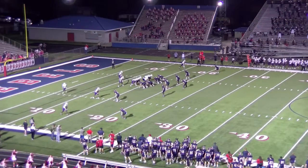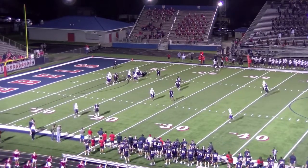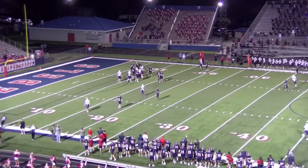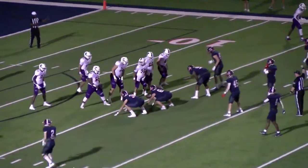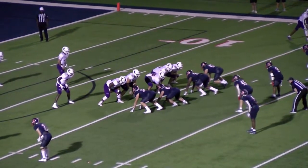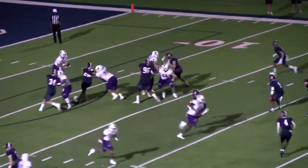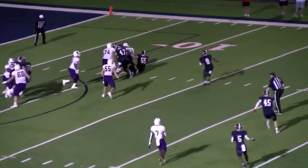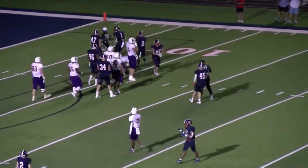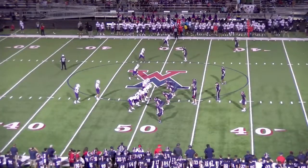First play of the game, they motioned the back out of the backfield to make it an empty set and quads to this side, and we had pretty good coverage. And number 65 defensive tackle Jackson Snow gets the sack for a 5-yard loss. He's the left defensive tackle right there. You can see him blow by his guy, and gets his first sack of the game. I think he had 2 in the game.